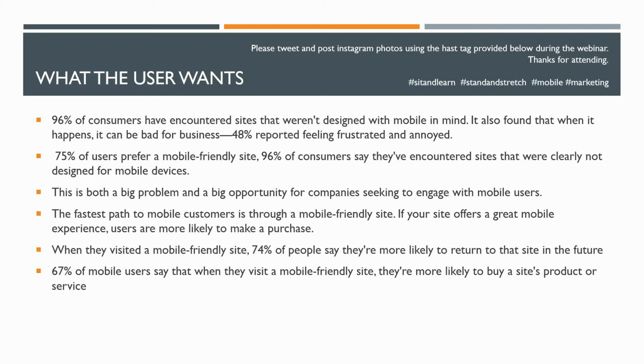If your site offers a great mobile experience, users are more likely to make a purchase. And the last one there, 67% of mobile users say that when they visit a mobile-friendly site, they're more likely to buy a site's product or service. So what are the users wanting? They're wanting the mobile experience, and the user experience is very important even when it's from a desktop. But now we're finding that there's a large percentage of people wanting the mobile friendly version of your business, whether it be a mobile site or a mobile application.